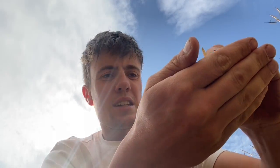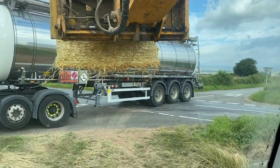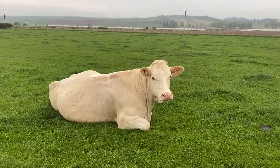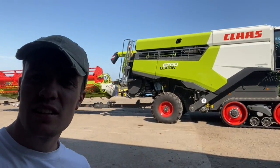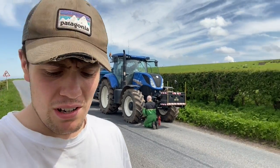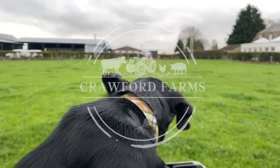Can't really see from that side. We're stuck. Got a wee party of cows following me this morning. Morning, Holly. What a beast. Big breakdown. Is the drill working there?